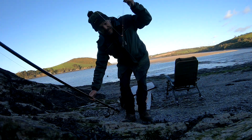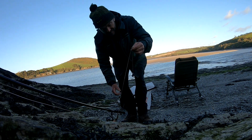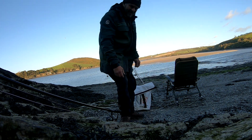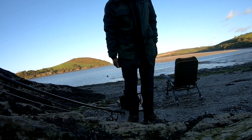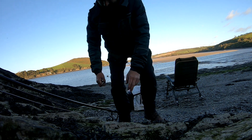That's my rig, a simple running ledger rig. I've got a bit of mussel on this one, but as you can see it's pretty silty and it's only a tiny little bit of mussel, and I think that because of the silt there's not enough scent on that mussel.